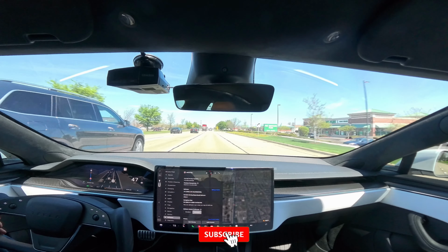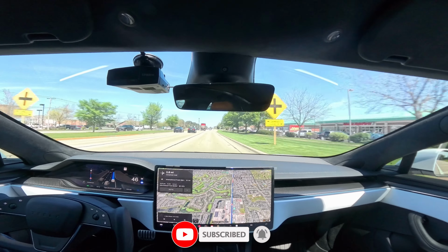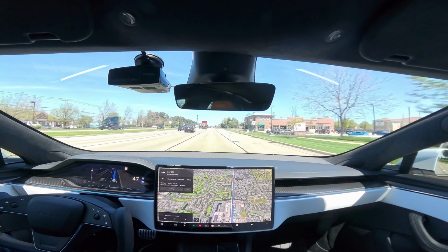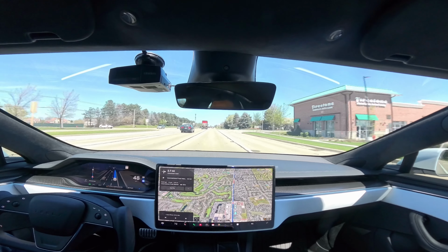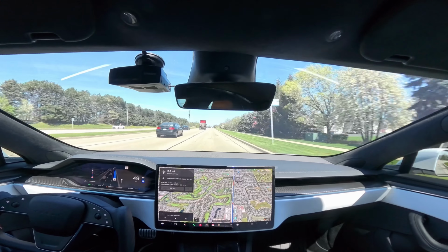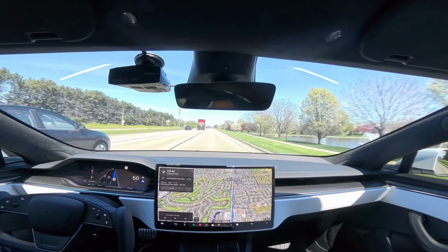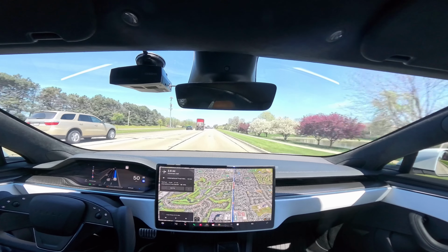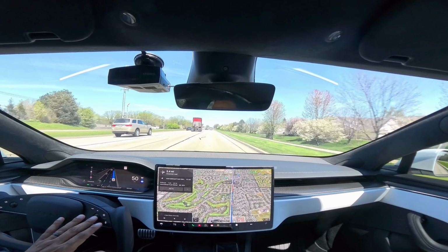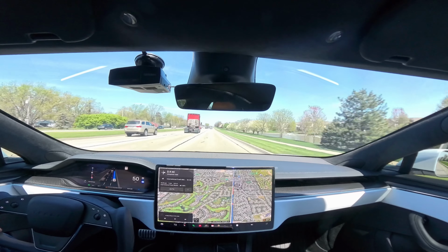Hey guys, welcome back. So I'm going to go ahead and initiate FSD and let this take us to the supermarket that I'm going to and see how well it does. I do have the new speed feature turned off to where it is manual, and that way I'm able to override it with the scroll wheel here. So I'm going to set this max to 65 and it's going to go ahead and do this thing.